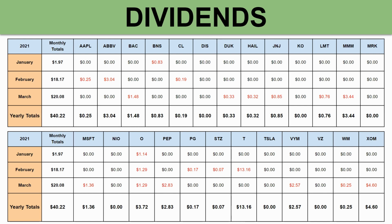And then if you look at Disney, of course, they don't pay a dividend right now, so those are all zeros. And then if we look at the bottom one, O, which is Realty Income, you can see that I've been paid all 3 months by Realty Income. Overall, looks like we've been paid just over $40 for the year. Again, that'll continue to grow as more companies continue to pay dividends and the dividend payout increases. And that's all assuming that dividends will continue to come in. Again, they're not guaranteed, but these companies are, for the most part, blue chip stocks and are very trustworthy in paying dividends.